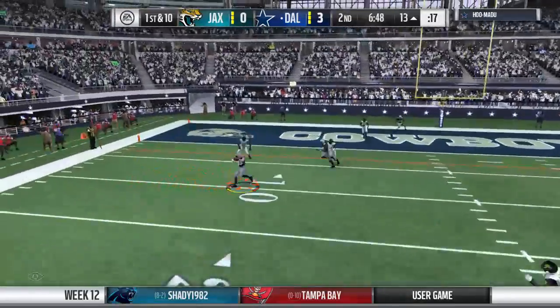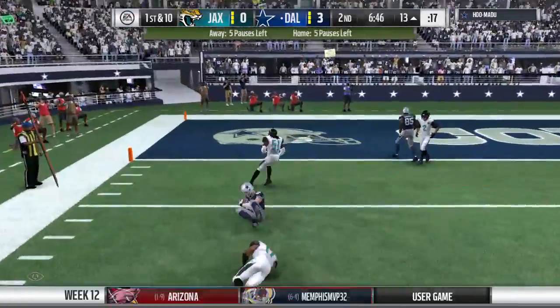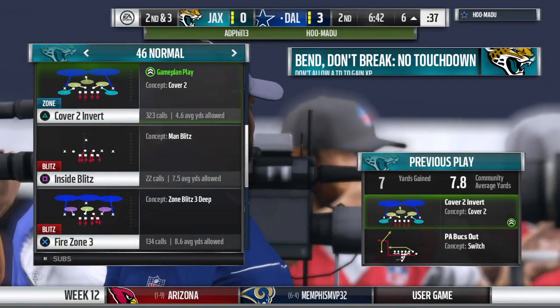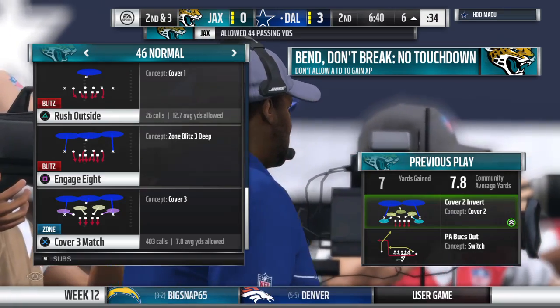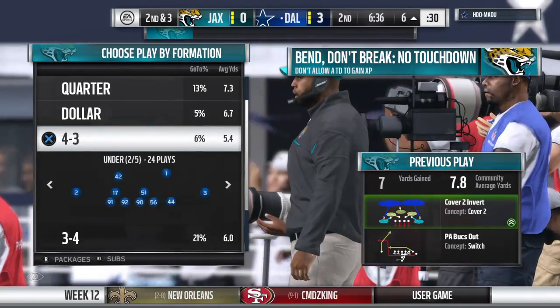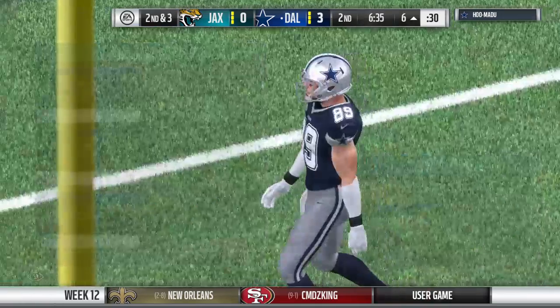Not easily done. This will be caught just inside the 10. 7 yards, the pickup on the pitch and catch. So much goes into a successful play, doesn't it? How about that play action there? Freezing the defense just enough to bring the tight end free downfield for the completion.